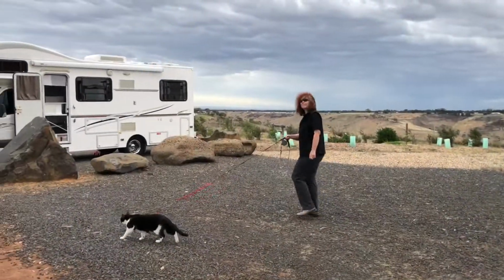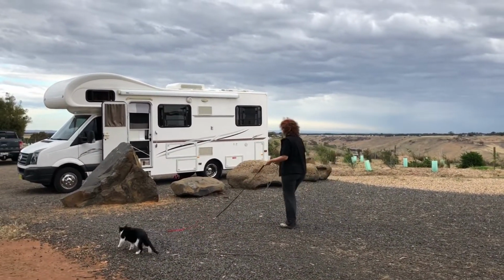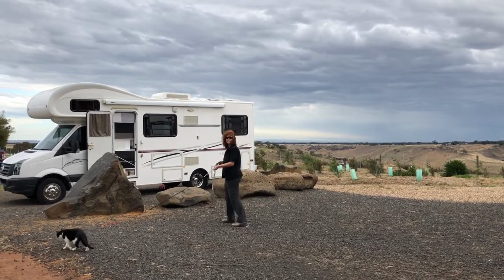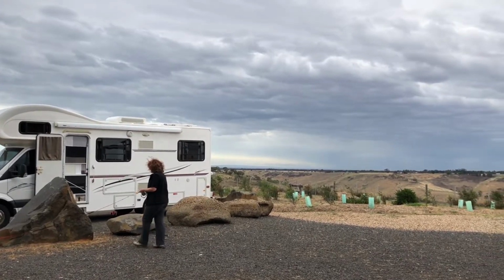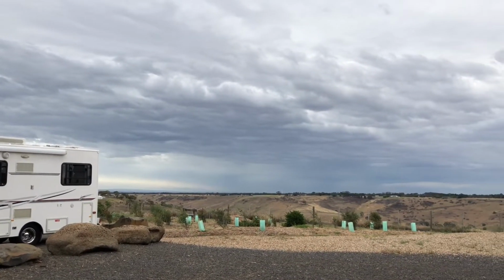Gibson Steps. Here off for another walk before the storms hit us. Looks a bit ominous everywhere. Yeah, before the storm comes.